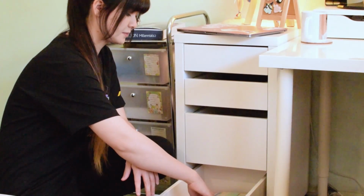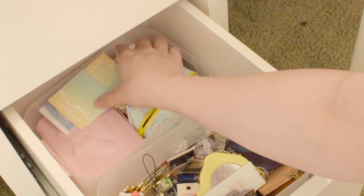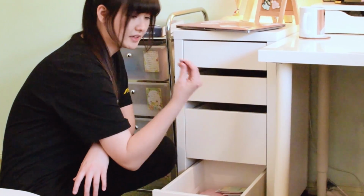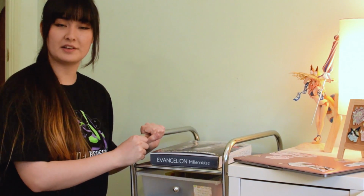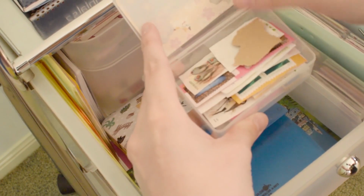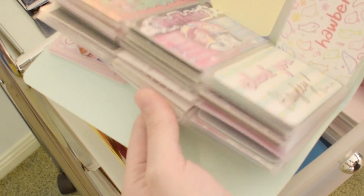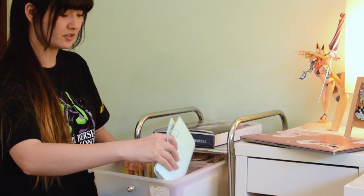At the very bottom, this is where I keep another bunch of acrylic charms, as well as all the pin backings for all the pins that I put up, and all of the rubber things that hold them in place. Over here, this is where I keep all my journaling or snail mailing supplies. We have some of my stamp collection, patches. This is where I keep all of the business cards for a bunch of the artists that I buy from at conventions or online. And I keep stickers in the back here as well.